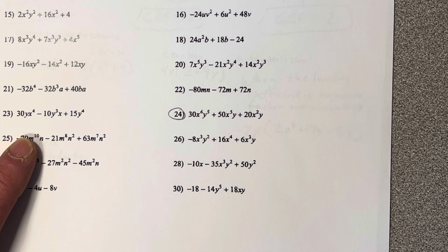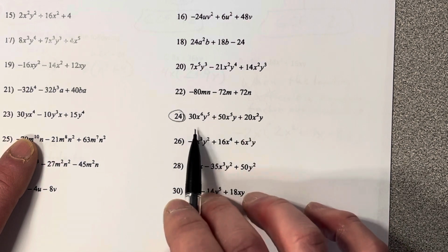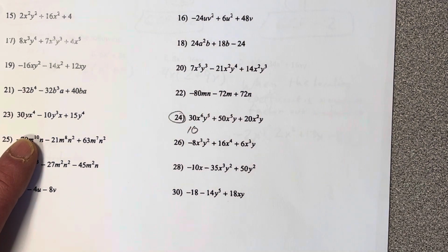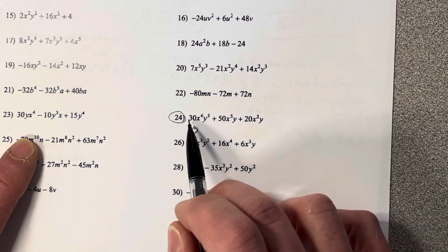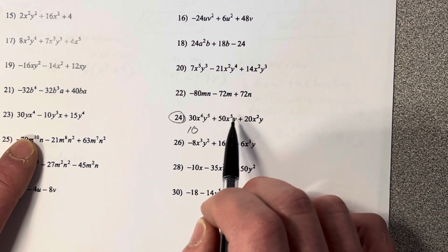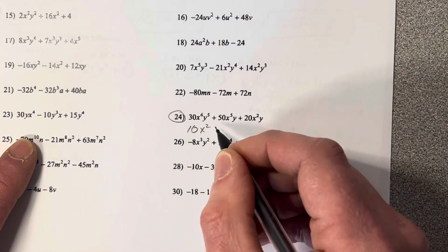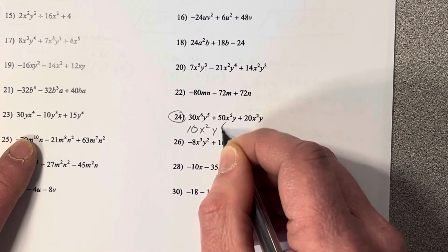So we've got 30 x to the 6th, y to the 5th, minus 50 x to the 5th y, plus 20 x squared y. So our greatest common factor, looking at our coefficients, appears to be, and I think most of you can see this, 10. I don't have to take a negative out because there's no negative out front. But then look at your variables. x to the 6th, x to the 5th, x squared. It turns out we can take not just an x from every one of them, but every one of them has enough x's that we can take out an x squared. Every one of them has a single y.